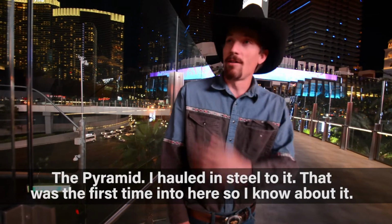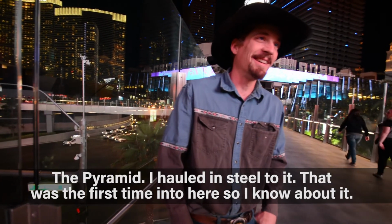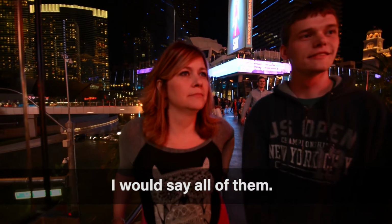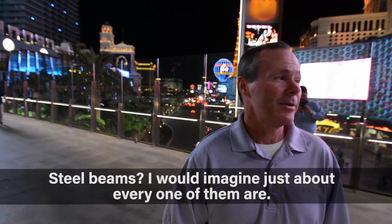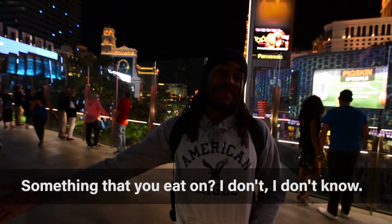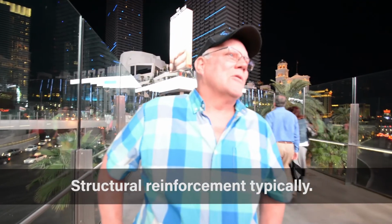The pyramid. I hauled in steel to it. That was the first time into here, so I know about it. I would say all of them. Steel beams, I would imagine just about every one of them are. Yeah, I'm assuming it's something made steel. Something that you eat on. I don't. Structural reinforcement typically.